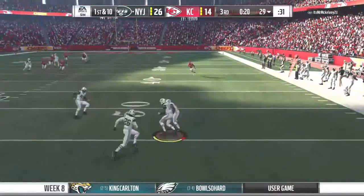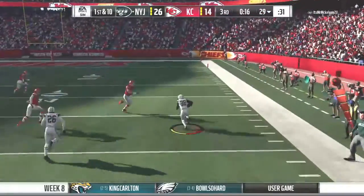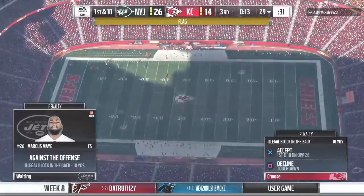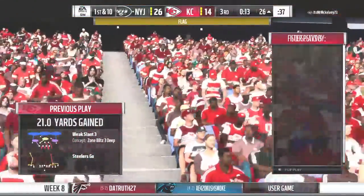And he fires one that's intercepted. Picked off by Travis Carey. And he'll take this into the end zone. Now, hold on here. We do have a flag down. So let's see what this is about.